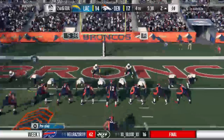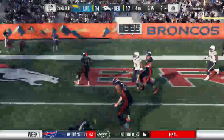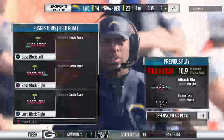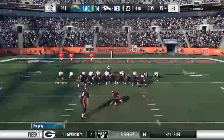They come out here in the I. 2nd and goal. Defense digging in. And he will take it in for a Bronco touchdown. C.J. Anderson with now 3 Week 1 touchdowns. And the Broncos will add on to their lead.